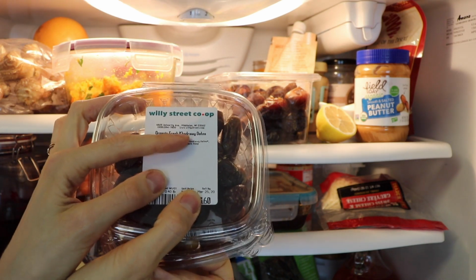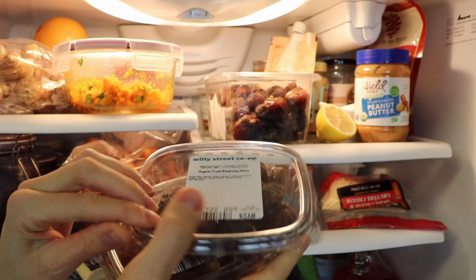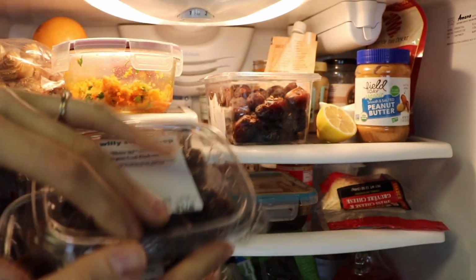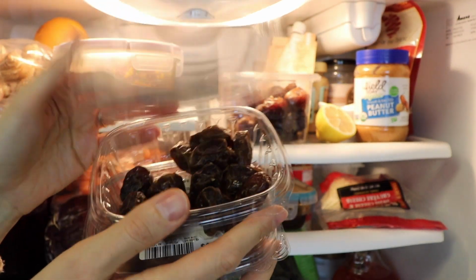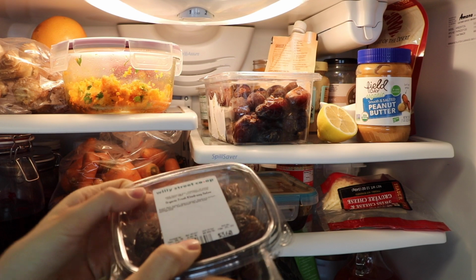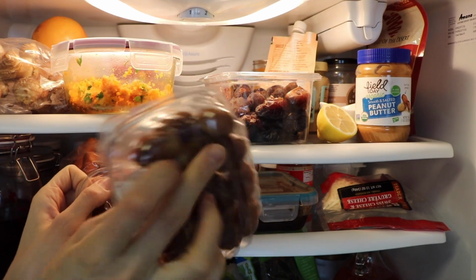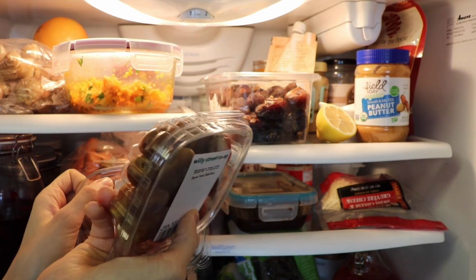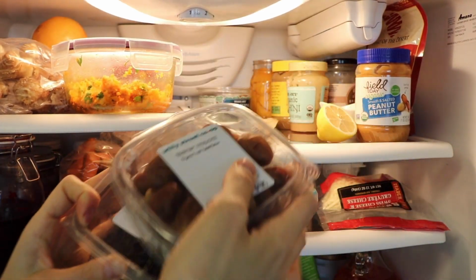So these ones, these Kadrai dates, oh my gosh, if you can get your hands on these, they are so good. They are so stinking soft and just amazing. These are the Zahidi dates. These are a lighter color. They're good, the flavor's good, but they're a little bit harder than the other ones. Actually, a lot harder than the other ones.